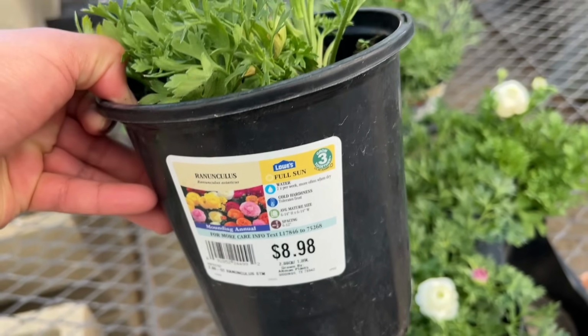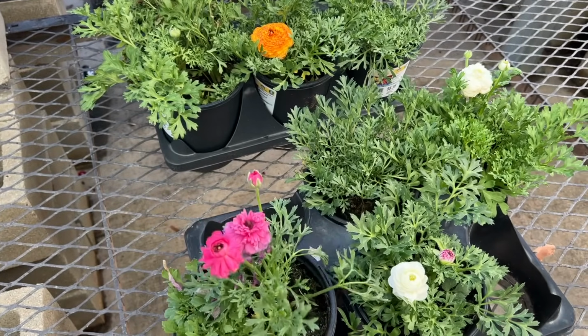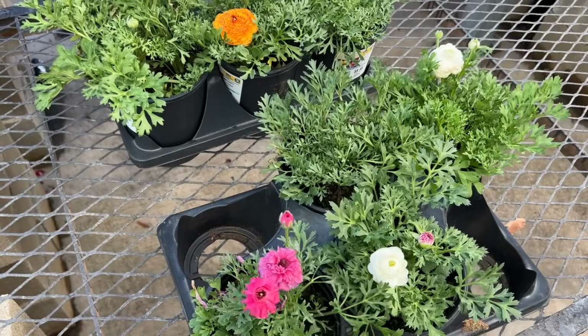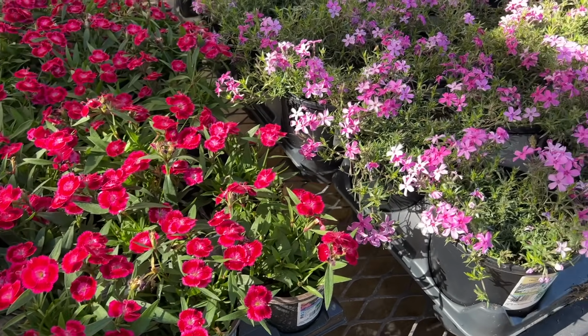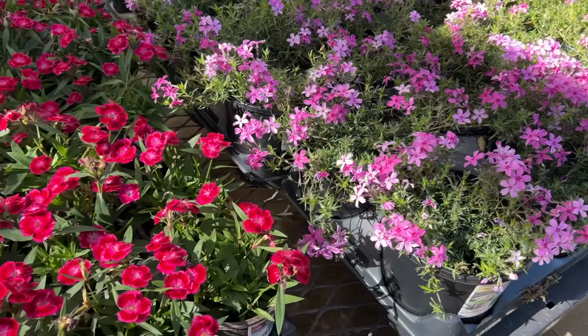I don't even know how to pronounce that. I'm pretty sure Garden Answer, she's really, really big on outdoor plants. I love to watch her. Every now and then she does houseplants and succulents and cactuses, but she mainly focuses on outdoor plants.